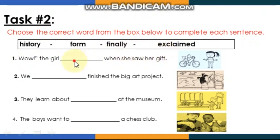This is the first one. Okay, let's read number two. We ___ finished the big art project. So what is the word? Excellent! It's finally. You are correct.